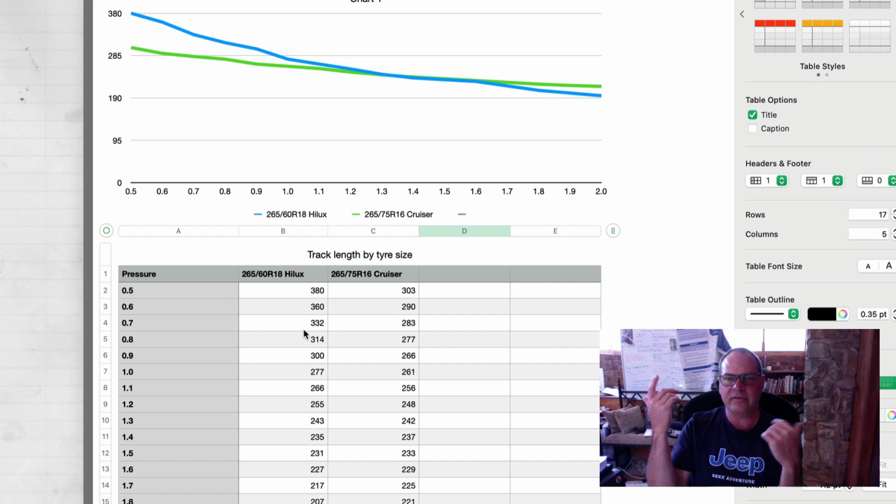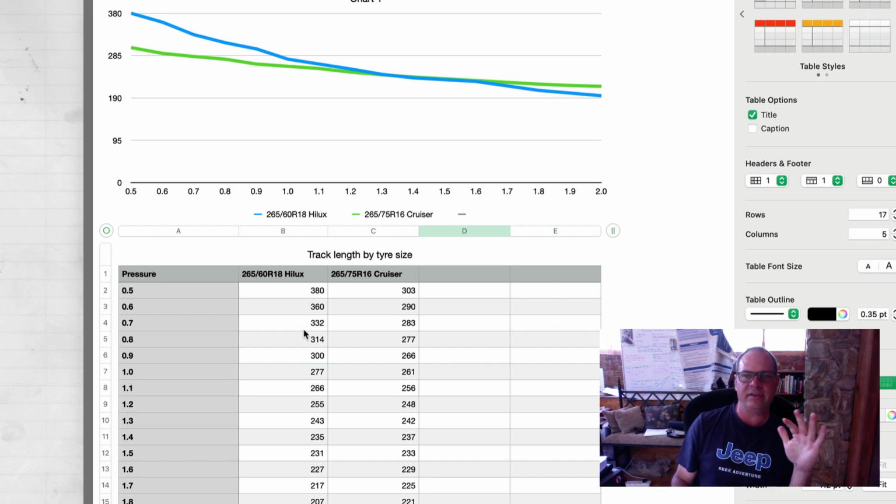But there you have it. I don't have to say it again. It's about 325, 330 millimeters is the track length on my vehicle on a 265 that I'm looking for.